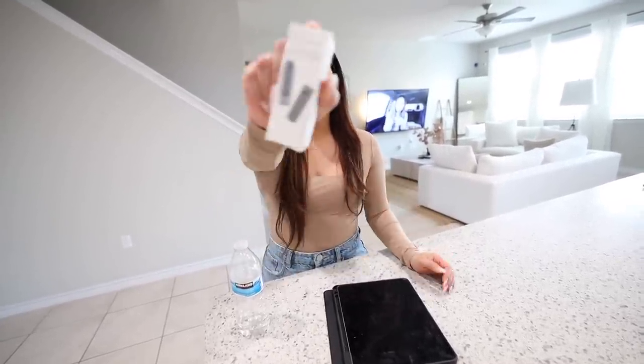This next product, I always see it on my For You page and I was like, you know what? Let me finally buy it and see what the whole hype is about. This is a screen cleaner.